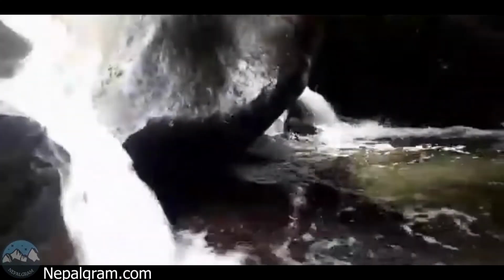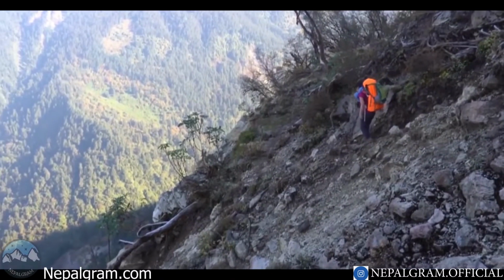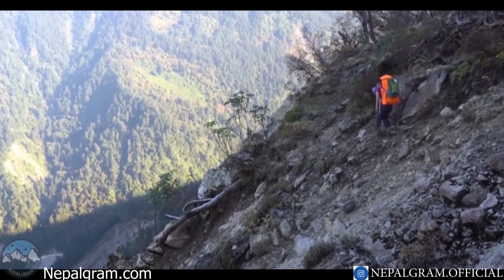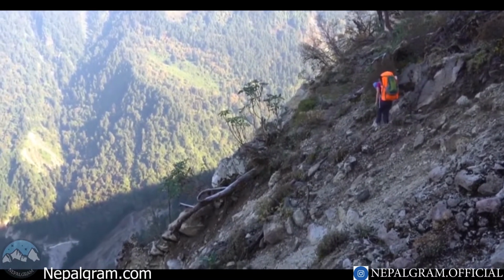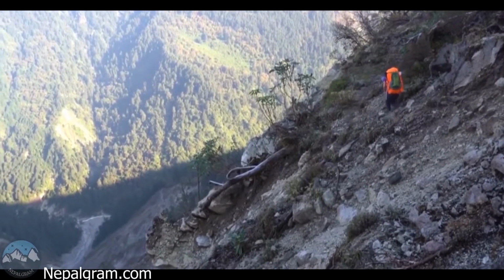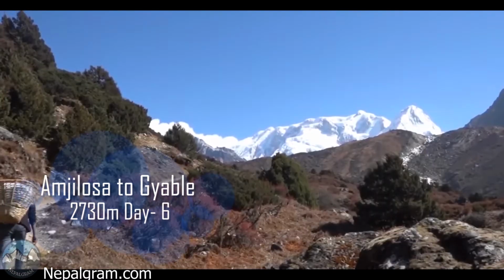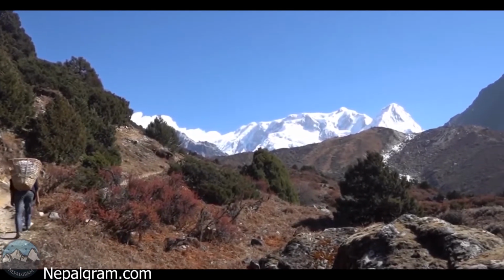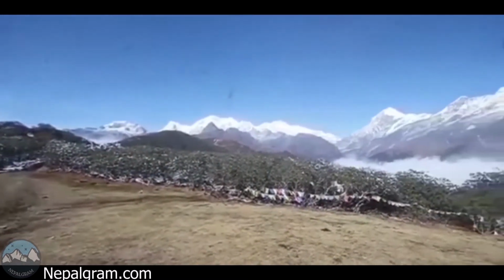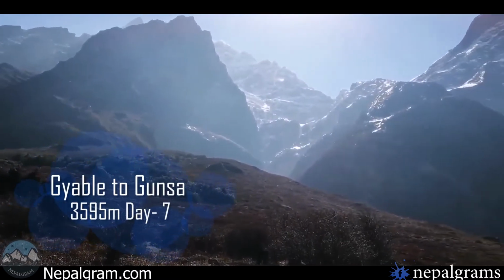Around 5 hours of trekking from Amjilosa to Gabla starts with a climb along the Gunsa valley. You will feel the mountains are getting closer as you climb to the flat ridge. Forest of bamboo, rhododendron and brown oaks along with waterfalls are the attractions of the day. Gabla is also called Chapla or Kapra.